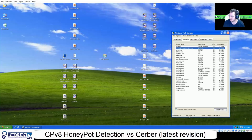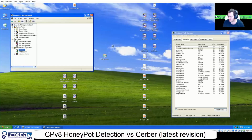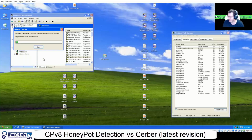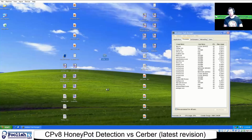Looks like our service is still running there, so I'm going to go turn that off here. Even though that service is running, there's actually no protections. It's not doing anything there. We're just going to stop that. Alright, there we can confirm nothing CryptoPrevent wise is running on the system now, and we'll go ahead and launch this ransomware on a system completely unprotected.